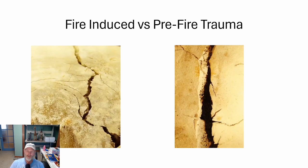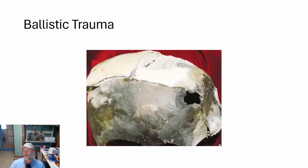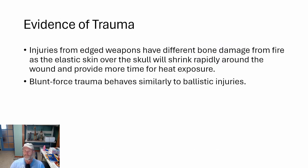There's more decomposition at the very crack edge, and under a microscope you could tell that that occurred prior to fire conditions. Here's an example of a bullet and a ballistic trauma. So, injuries from edged weapons. If you have a knife going into a skull, the knife wound is going to be bigger than a standard bullet in many cases.